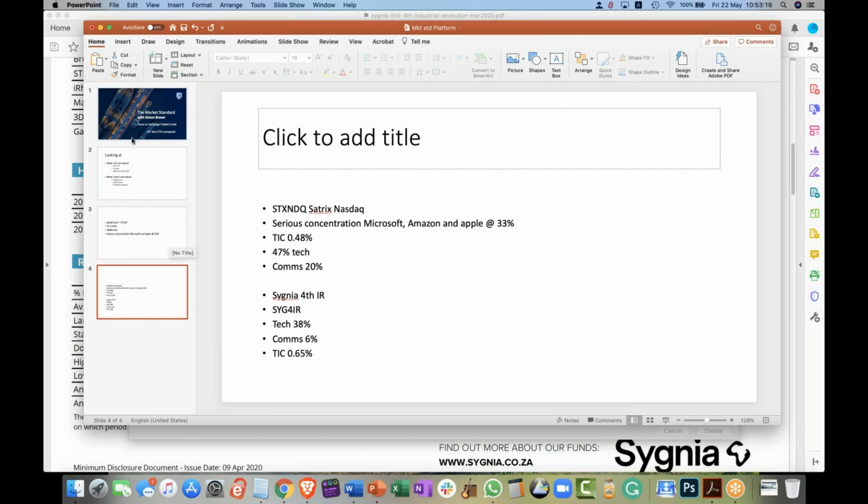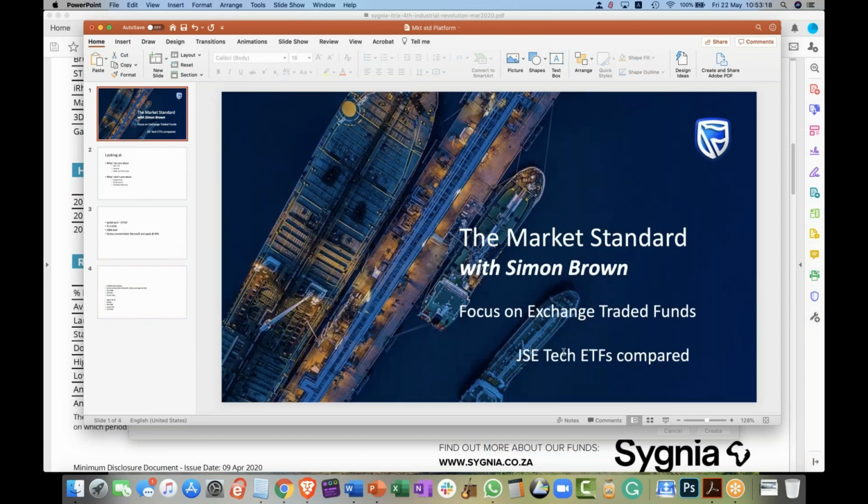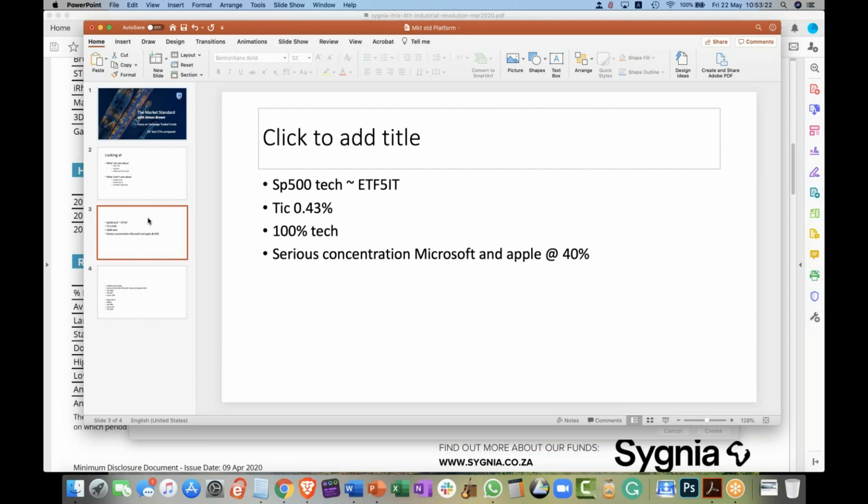We came into this, and you'll note what I said right up front here, JSE Tech ETFs compared. That's only one ETF with 100% tech, and that is the 500 tech from One Invest. 100% tech stocks, and that's because of its focus on it. So you're not getting any healthcare or any of the other bits and pieces.